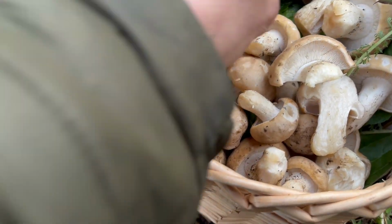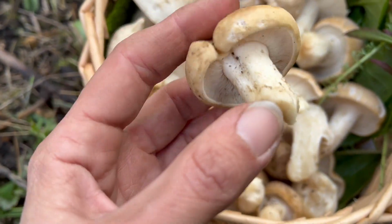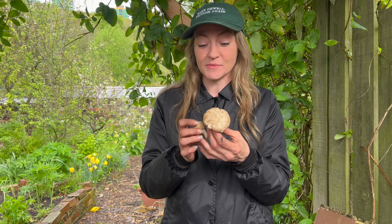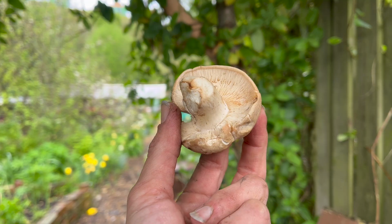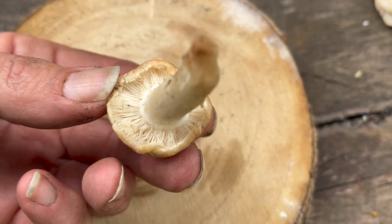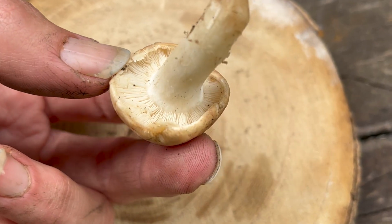So the St George's mushroom are typically white, but they can vary in colour depending on the age and the habitat that you found them in as well. These ones were found in a woodland and they're quite buff coloured. The cap has an inrolled margin, which means it tucks under itself at the edges there.